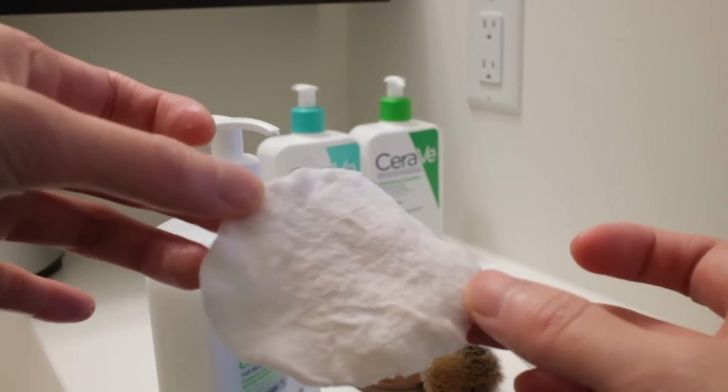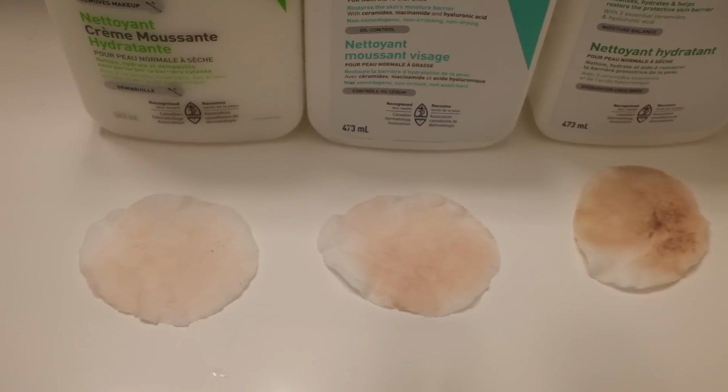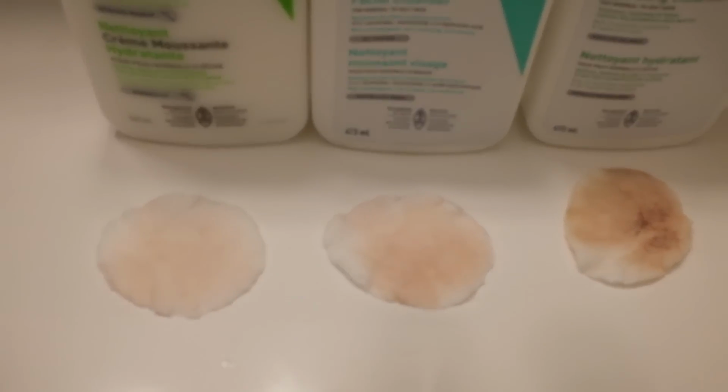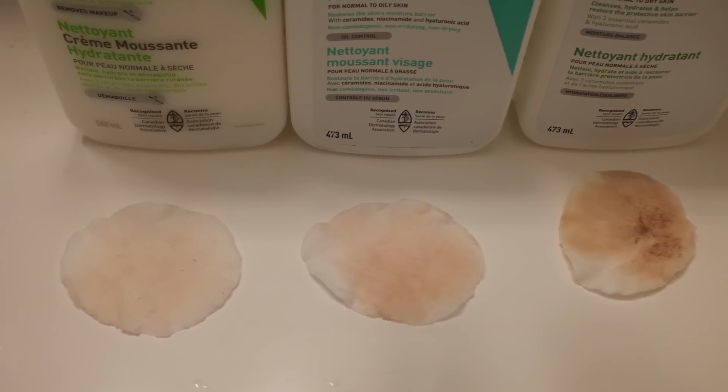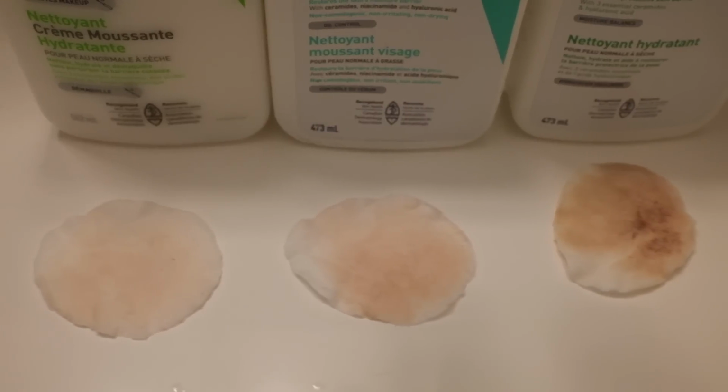So let's compare it side by side. Here are the 3 cotton pads. And the cream to foam, again, it doesn't get everything off, but if you're wearing really light makeup or just sunscreen and a bit of concealer or something like that, it will do a pretty good job.